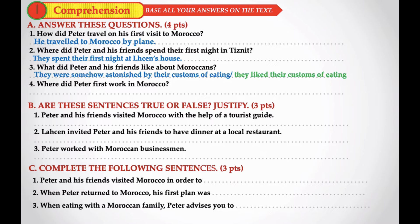Okay, where did Peter first work in Morocco? So they are asking for a place. That's why we are going to put a particular place that Peter worked when he came, let's say, for the second time, but the first job that he had was at a language school. So we say he worked at a language school.